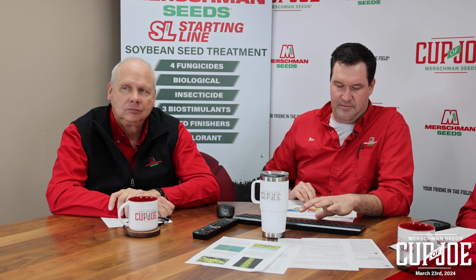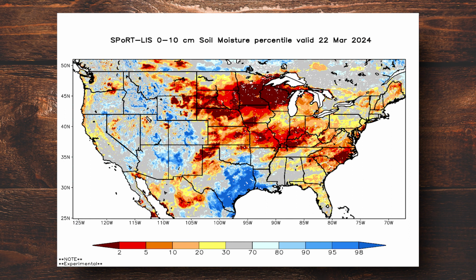So the first map is the 0 to 4 inch. You can see here in the southeast Iowa portion of where we are at. We've had some nice rains in the month of March. Not everybody else in our sales footprint has had that amount of rainfall, but we are kind of in a situation now where we are at normal levels or slightly wetter than normal. So that is the 0 to 4 inch. You can definitely take a look at that and see where you fall in that area.